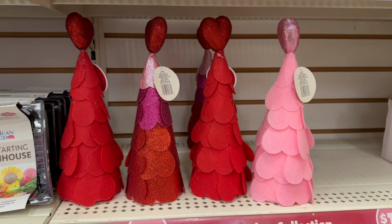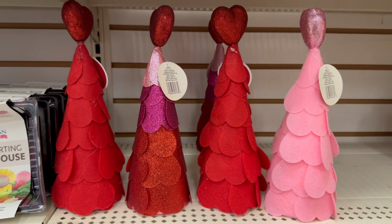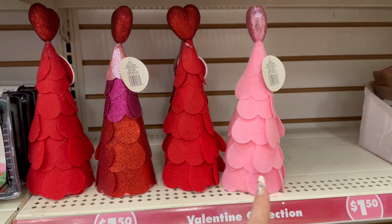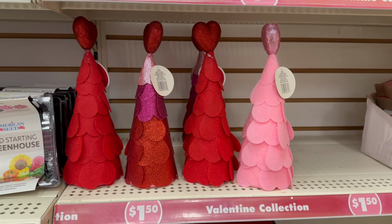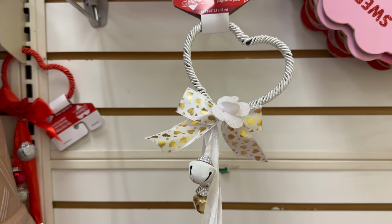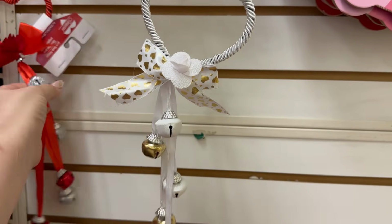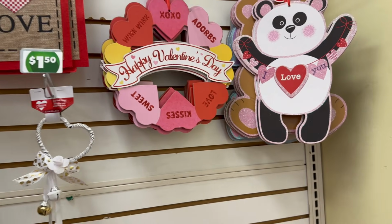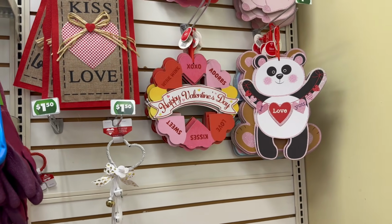Also returning are these adorable felt-like trees. These are going for $1.50. You are seeing the 3 different ones that they do have in stock. Here we have the doorknob hangers. These are measuring out 4 inches by 13 inches. So far I'm seeing 2 different colors. And then over here is where you're seeing the different wall decorations.